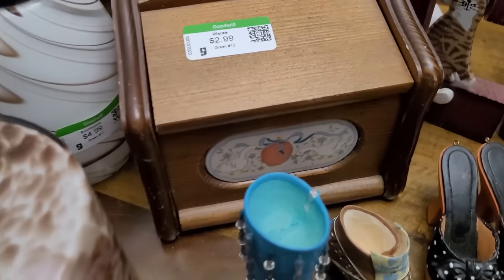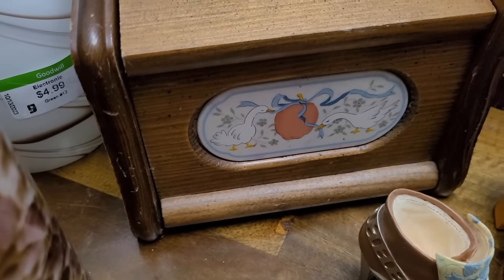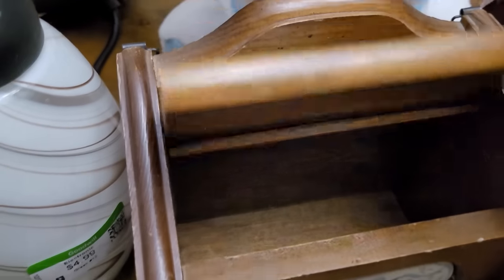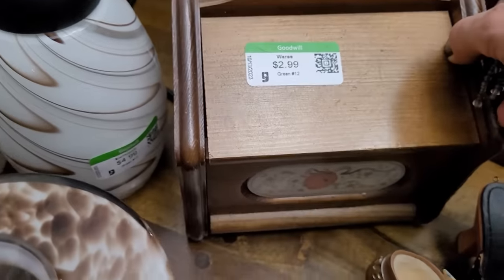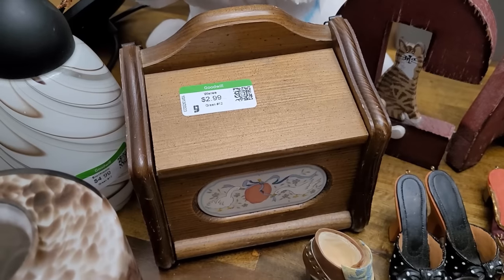Next we have our lovely recipe box with the porcelain front. It has geese on it. It is wood in lovely condition. You can pop recipes in there, and it does hang on the wall. I paid $3 for it. I am going to ask $18.